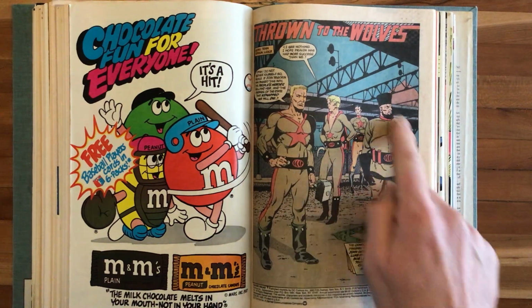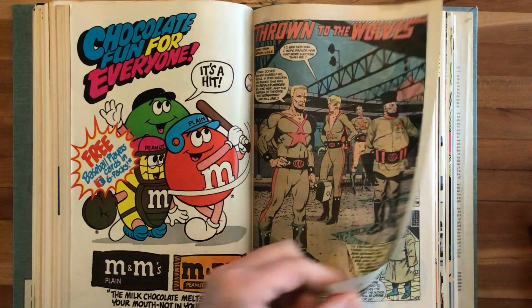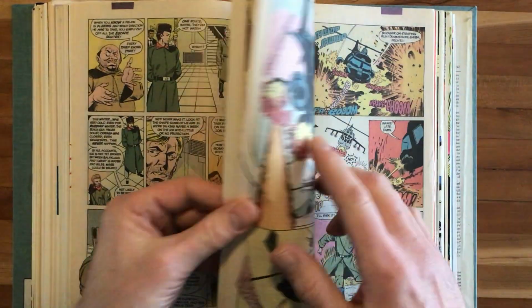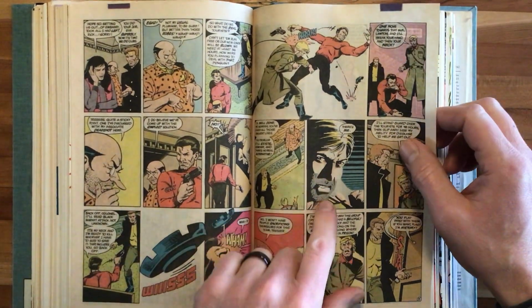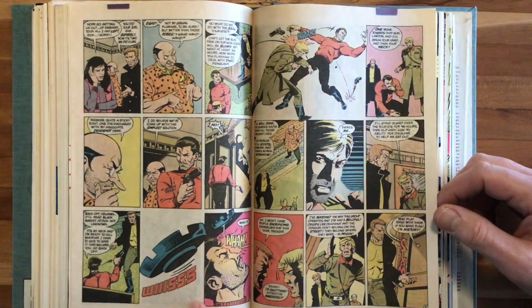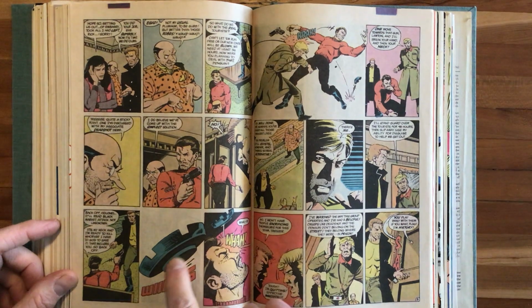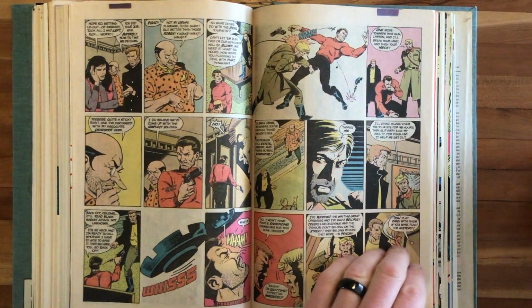Great use of the Soviet superheroes here, the People's Heroes, I think they're called. Very cool. Just good stuff. Look at that. So brilliant. Deadshot's even deadly with any weapon. But here he's actually hit in the head with an ashtray by Nemesis and knocked out. Great sequence there.